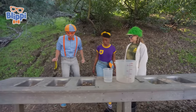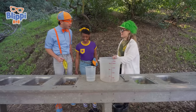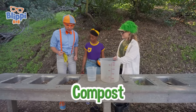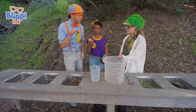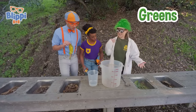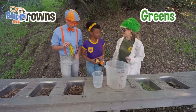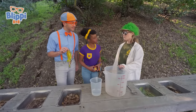Whoa, what's all this? These are all the ingredients that we need to make our compost. Oh, whoa, yeah, it looks like you have an awful lot of cool things here. Oh, and can we add our food scraps to the compost? Yes, you absolutely can. We need half parts greens and half parts brown. Do we have enough? You know, I think we actually need a little bit more of both.